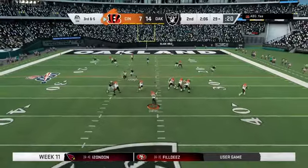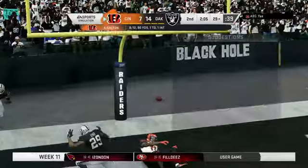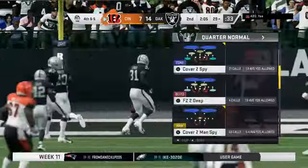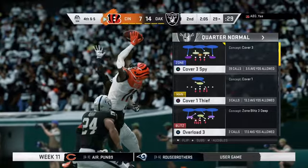3rd down from the gun. Dalton. He's going to let it go deep for the end zone. Back of the end zone. Could he get his feet down? No, it's incomplete. I know he wants to get his team back in the game, but a 50-50 ball right there maybe was a little questionable. Yeah, he's pretty lucky to get that one back.